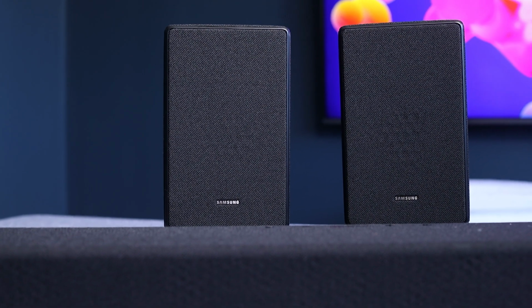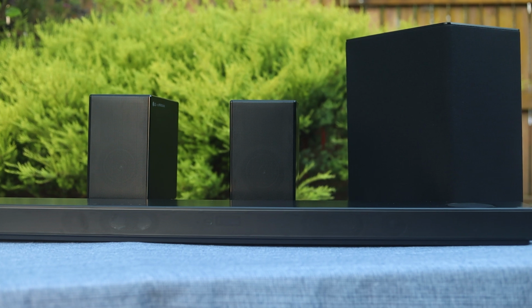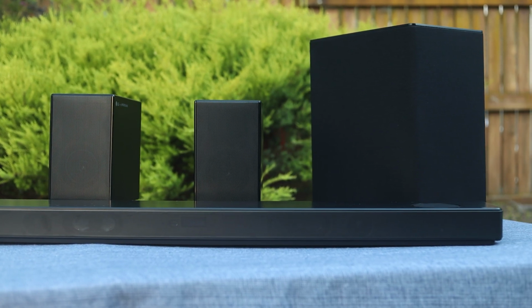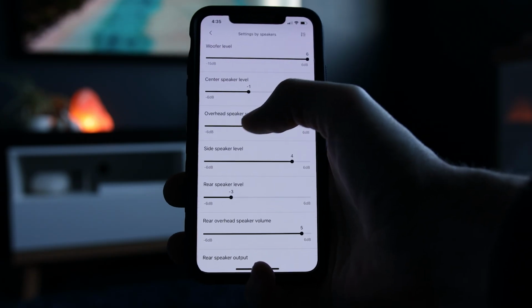The spatial performance is top-notch and works super well when paired with the Samsung TV. LG works well when playing detailed sounds and is more treble-leaning than the rest. It works well when paired with large LG TVs, and the app allows for plenty of setting changes.